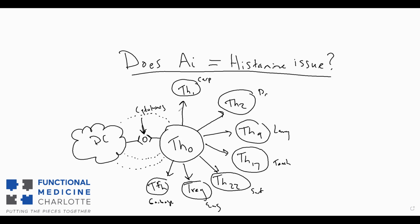So if we have a lot of what's called interleukin 12 and interferon gamma, then we're going to go TH1. If you have interleukin 4, you're going to go TH2. If you have interleukin 4 plus TGF beta, you're going to go TH9. And here's the different things that you need to go with these different directions. And I know it's a lot of minutia, but T follicular helper cells, oh, I'm blanking on the last one.